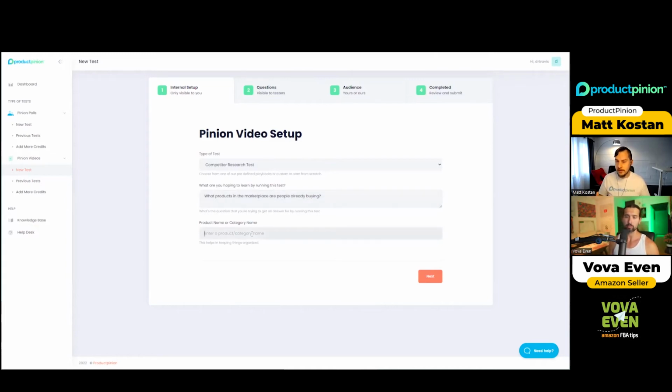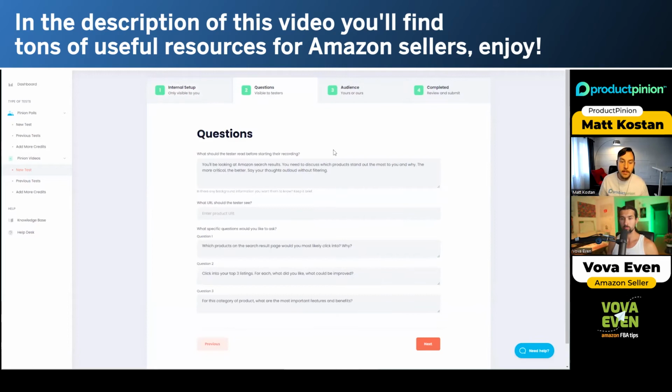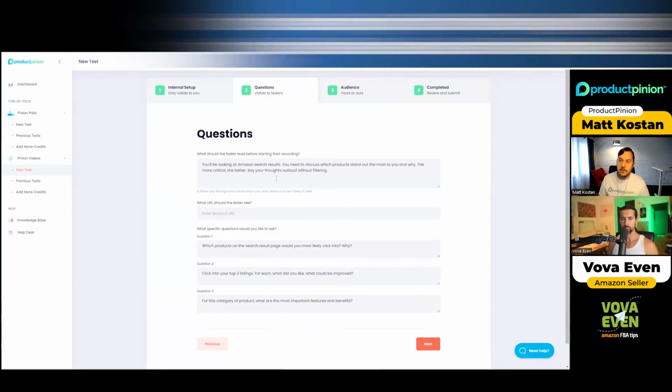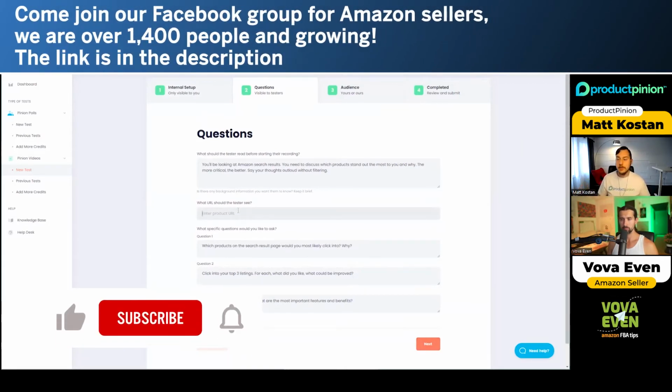You can also organize things by category. So we have agencies that will put an ASIN in here. Otherwise, if you're looking for shower caps, you just put that in for reference later. And then this is where the magic happens. This is where you're actually asking people the questions that can help you understand what it is that you should be testing. So in this instance, what I would do is put in a URL, like a search result URL. That's really easy as well.